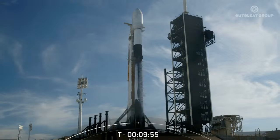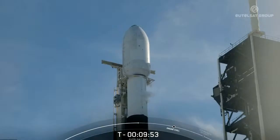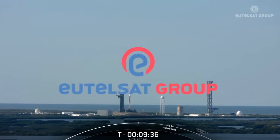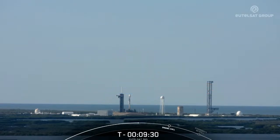Eutelsat is a GEO-LEO operator with a fleet of 35 geostationary satellites and an overall constellation of more than 600 satellites in low Earth orbit. Eutelsat 36D is a geostationary or GEO satellite that will be positioned 36,000 kilometers above Earth. Eutelsat 36D will be replacing the Eutelsat 36B satellite and will provide video services to customers in both Africa and Eurasia. We'll have more to share about today's mission later on in the webcast.